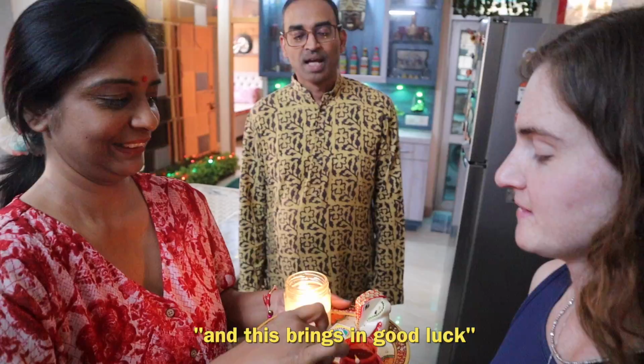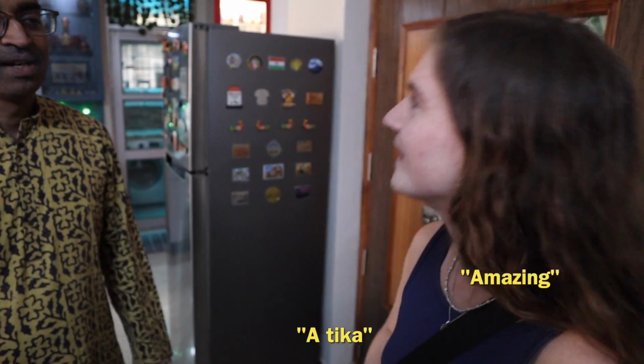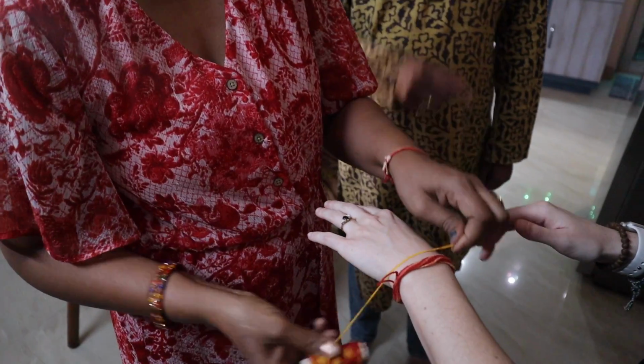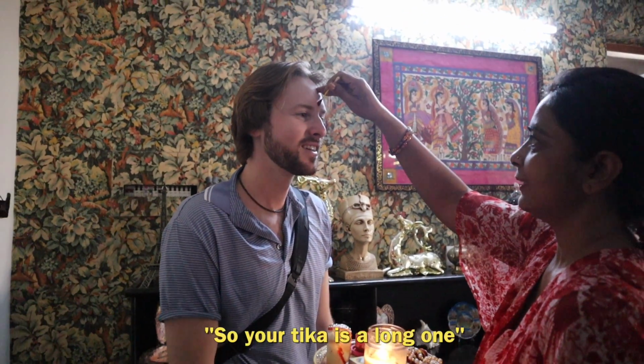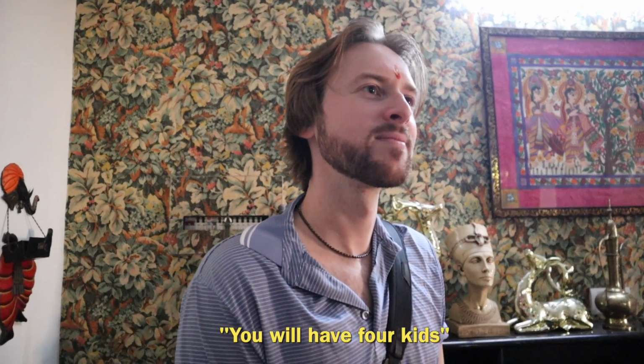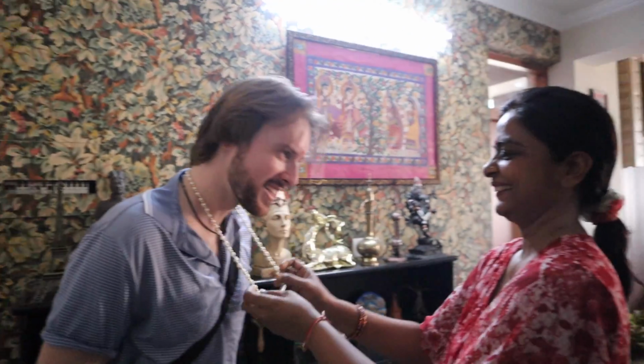This is called Tika, and this brings in good luck and protects you against evil during your stay in India. A Tika. Amazing. Thank you. Tika is long one. Yes. Okay. And with some grain of rice. So you got like 4 grains stuck there, you will have 4 kids together. Oh wow. Wow, that's a good number. Right hand? Tika, Kalawa, and Mala. And Mala is for love.